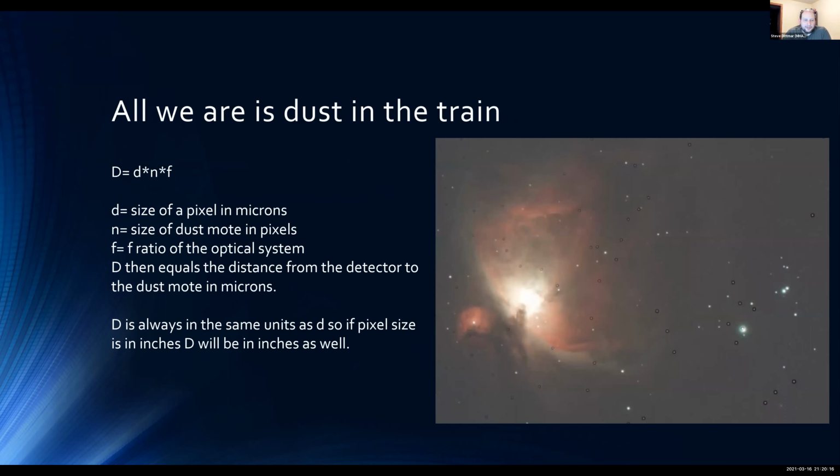Dust, again, mentioning that: some people clean their primary lens and can't figure out why there's still dust. There is actually a formula for calculating how far into the light train, how far from the camera, the dust may be, represented here. It's the size of the pixel times the size of the dust in your image. Look at how many pixels wide the dust is, multiply that by the F ratio of the optical system, and that gives you the distance in microns from the sensor.